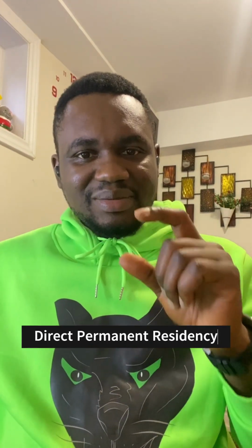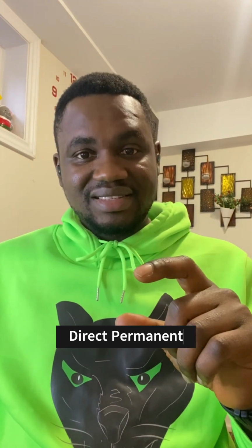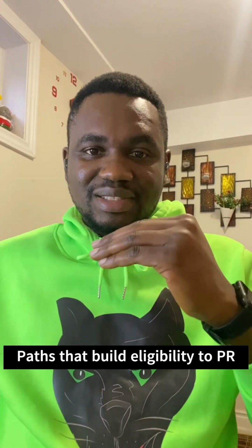Now I tried to summarize the immigration pathways to permanent residency for those in the engineering sector. Specifically, there are two main pathways for engineers to come and live in Canada. The first one is what we call the direct permanent residence paths, direct PR paths, and the second is the one they call paths that build eligibility to PR. So one is direct, second is the path that will build your eligibility to permanent residency in Canada. I'll take this one at a time.